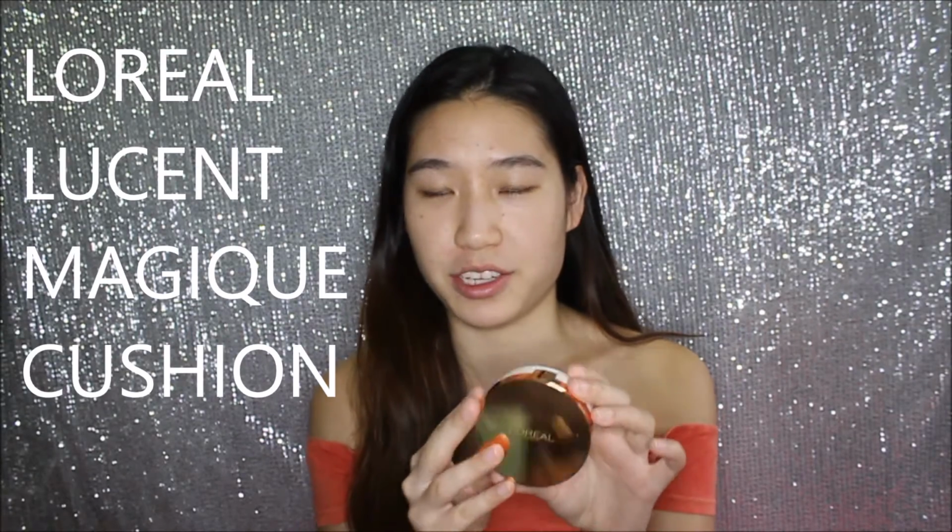I guess if you have followed me for a pretty long time, you have probably seen that I did a review on the L'Oreal Lucent Magique cushion, which I think is called Nude Magique in Paris and Europe. Basically this one is said to be a really light and dewy coverage kind of cushion, and it looks very sleek. If you want to see the full length review of this, I'll link it below.